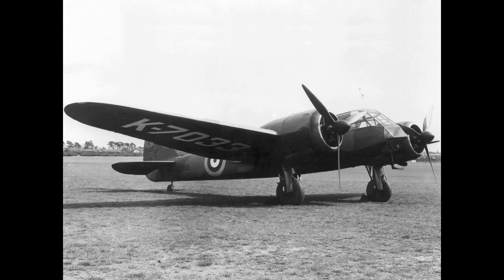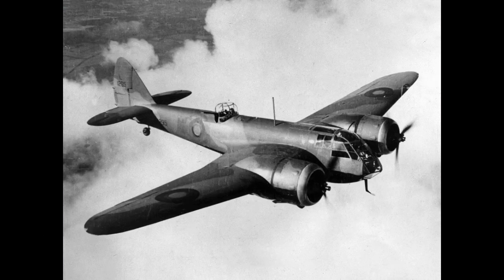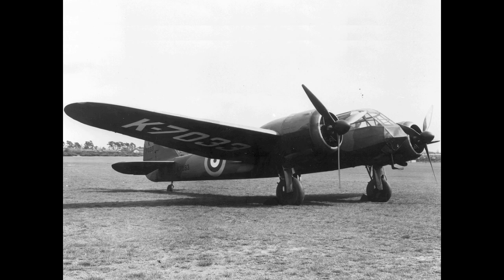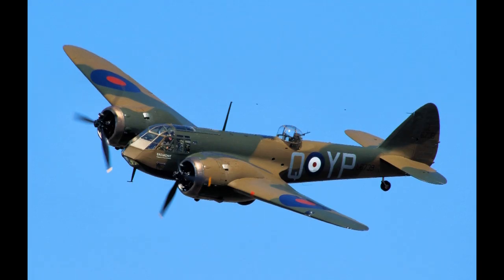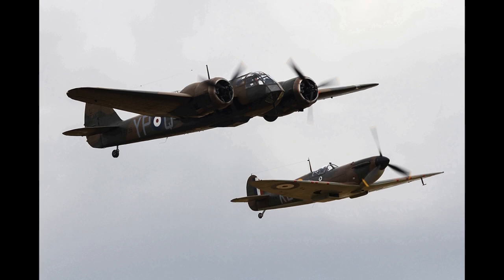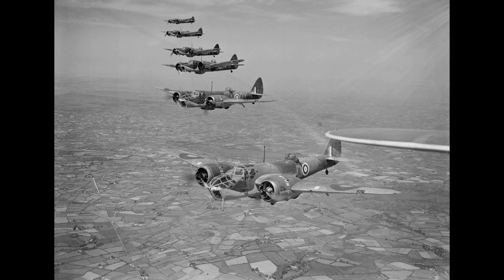Blenheims continued to operate widely in many combat roles until about 1943, equipping RAF squadrons in the UK and at British bases in Aden, India, British Malaya, Singapore, and the Dutch East Indies. Many Blenheims were lost to Japanese fighters during the Malayan campaign and the battles for Singapore and Sumatra. By that point, the traditional daylight light bomber role was more effectively carried out by suitable fighter bombers, and the surviving examples were relegated to training duties.